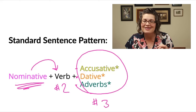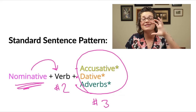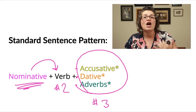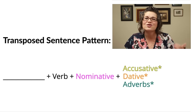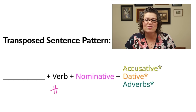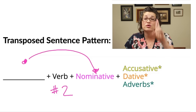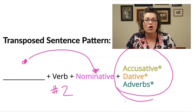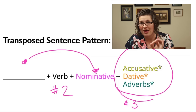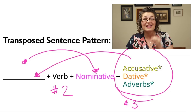And this is important because, like we were just seeing with those German sentences where the case is moved around to different slots, starting from this standard sentence pattern, we can now create a new sentence pattern called a transposed sentence pattern. Right, so what's happening here? Our verb is still in the second position. The nominative, however, moved from being the very first element in the standard sentence to now being here right after the verb. So it's still next to the verb, but it's on the other side of the verb now. And with all of these elements in what we'll call position 3, we can take one of them at a time and put it at the beginning of the sentence.